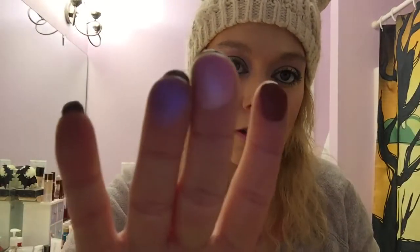See how it's just a little chunky for some reason? I don't know. And that pink is kind of a duochrome slash metallic. I'm not really sure. It's got a little bit of a purpley shift in there, which is why I love to use those two together. They look so good together.